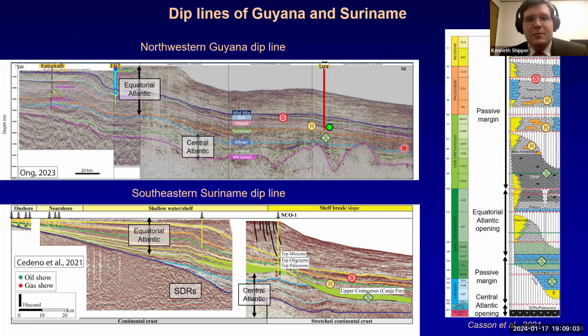So here's a comparison of the petroleum system from northwestern Guyana to southeastern Suriname. There are three primary source rock intervals. You first have this Jurassic to Aptian lacustrine shale source rocks with TOC of 1.5 to 2.5%. And these would be dependent more so on the underlying basement fabric as far as their presence. And these are very relevant in the Demerara Plateau.